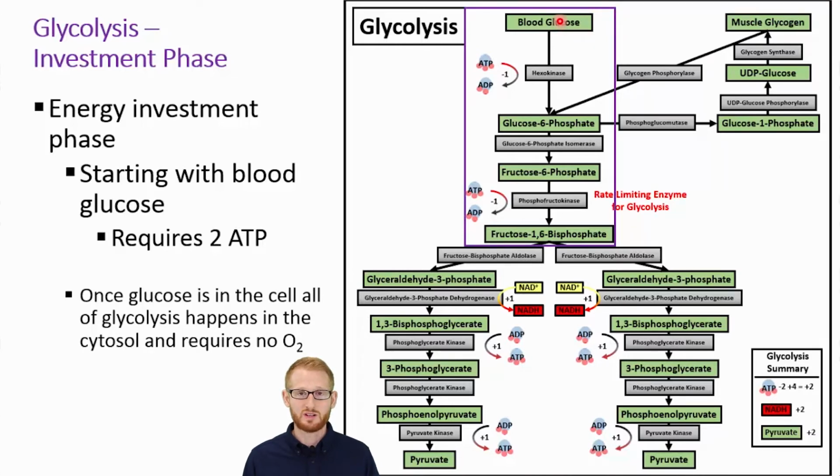We start with blood glucose. So we bring blood glucose into the cell, and in the process we actually use up one ATP molecule, and once this process happens, we end up with something called glucose 6-phosphate. Once you have glucose 6-phosphate, it's stuck inside the cell, it's never going to leave the cell again. So this process here is essentially bringing it in, sticking it in the cell, and keeping it in the cell.